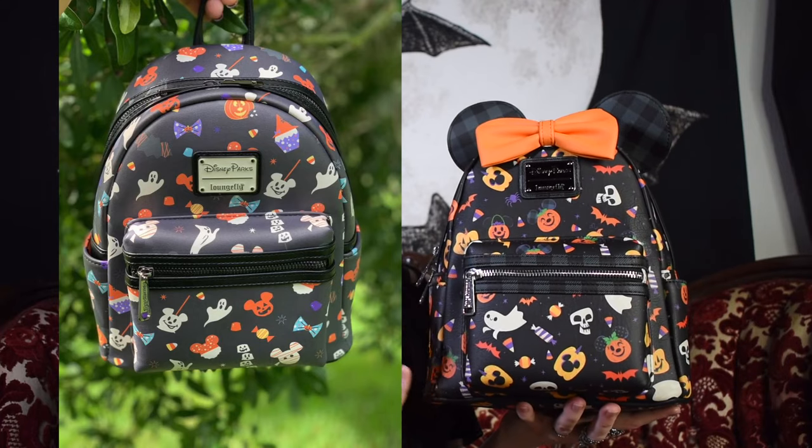I wasn't so sure how I'd feel about it because I really like the two from last year. This one is kind of similar to the trick-or-treat style bag. However, this is even cuter in person. I do think that they did a better job this year on the fabric. It doesn't look like it has the white lines running through it. If you got the one last year, then you might know what I'm talking about.